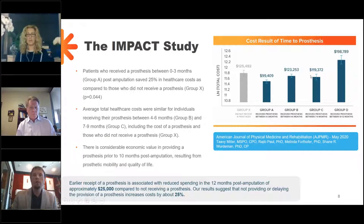Before I get started, I do want to take a moment to acknowledge my co-authors on this study. This is definitely the work of a group. In particular, I'll point out Ms. Tavi Miller, who I'm very proud to have on our team. She's a critical aspect of this work. Her background as a health economist is really helping our team advance this kind of work.